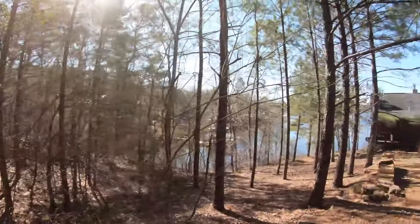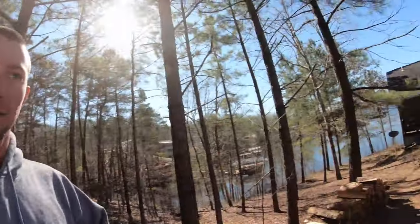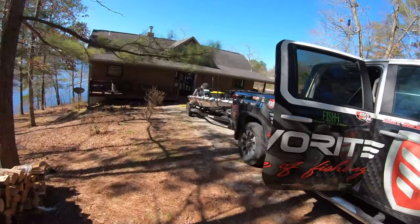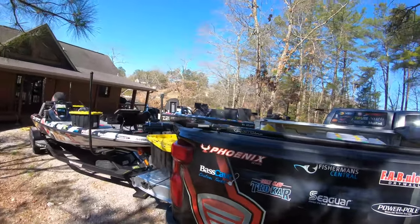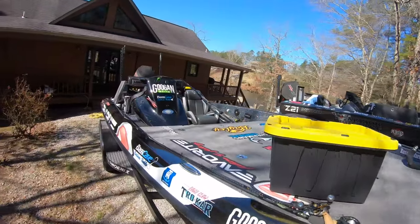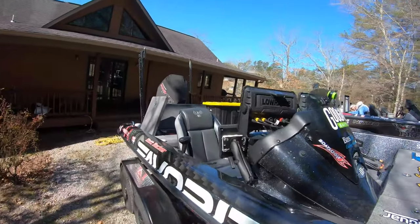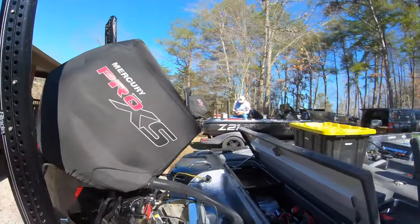We're here at Smith Lake, second stop of the Major League Fishing Pro Circuits. It's the day before practice, and we got a mess going on here. Got to get all this cleaned up and ready to go for practice.